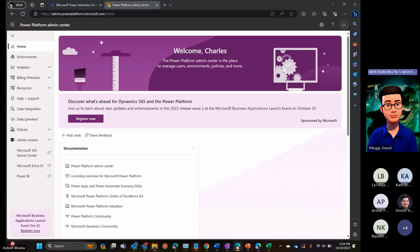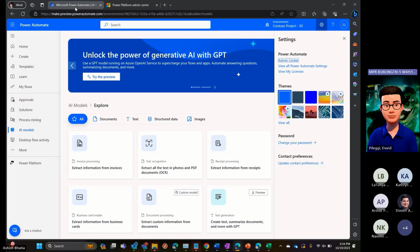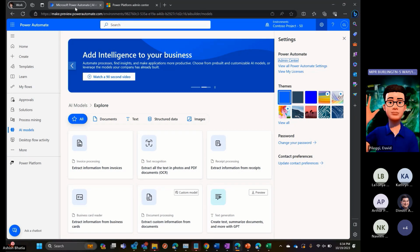Any questions in the room or online? I was curious if you could talk to cost a bit, how the pricing model works. The different models have different cost figures. There is something called an AI Builder calculator that you can go to and will guide you like what kind of model you're using. And there is an estimate.